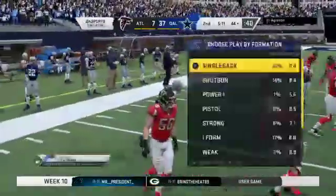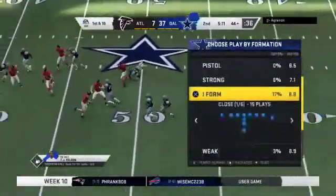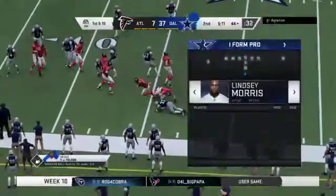Well, he wasn't too far from breaking that. Officially, give him 15. And the Cowboys are going to take over in great position here with a 1st and 10.